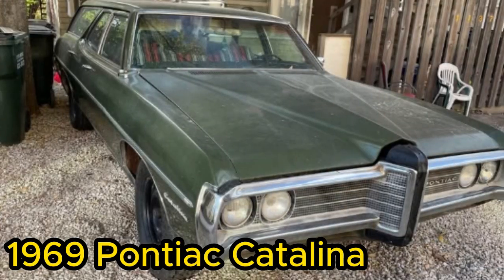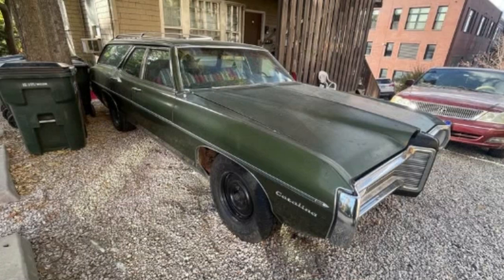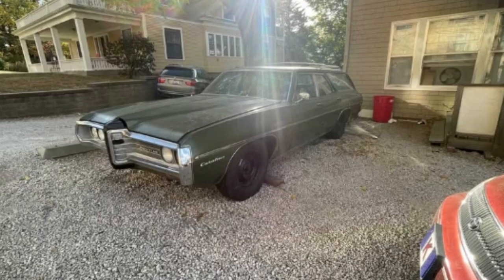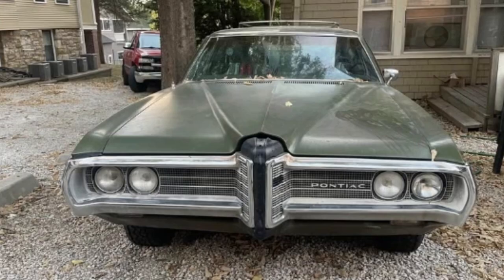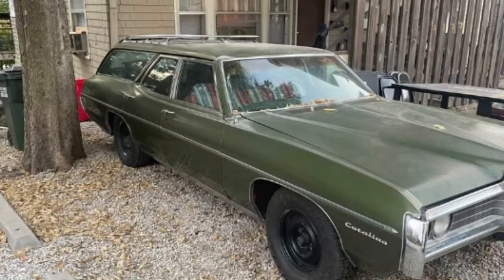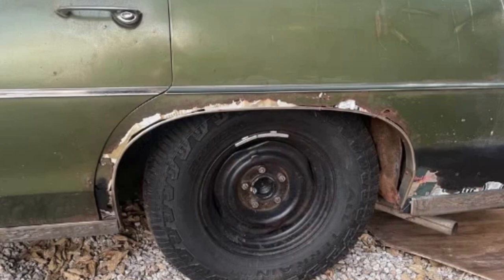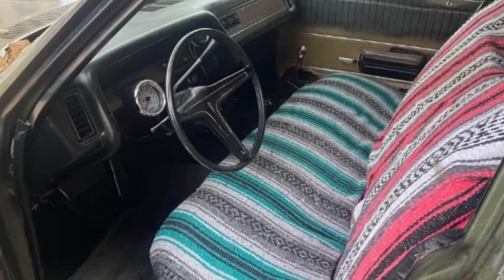Number 14. The 1969 Pontiac Catalina, priced at $2,500, located in Overland Park, Kansas. Though it requires repairs, the car is running and drivable. The engine has good oil pressure at around 50 psi, and the carburetor has been cleaned and rebuilt. However, there's a minor vacuum leak needing a throttle shaft bushing kit. Cooling system updates include a new water pump and radiator, but flushing is needed as the coolant contains rust, and the temperature sometimes hits 210 degrees.